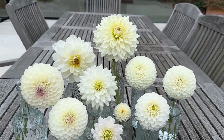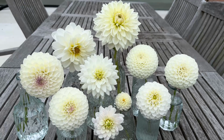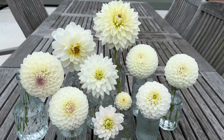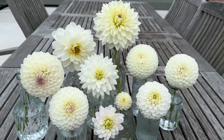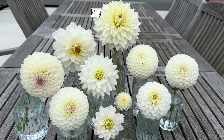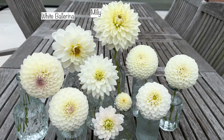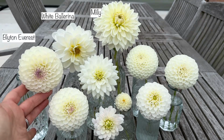I'll just go through them then and name them, and if I can fit the names up on the screen, I'll put them next to each flower. But I think maybe I'll do that right at the end. But hopefully as I go through them, you can make a note of the ones that you like. So the really lovely big one at the back is Millie. This one here is White Ballerina. This one here is Blighton Everest.